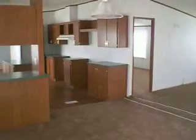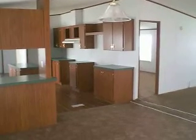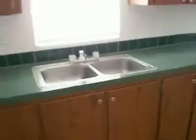This is a 1999 mobile home. It's a 28 by 56, 3-bedroom, 2-bathroom. You can see this house is in really good condition. Everything here is new. The kitchen here, the cabinets, and the sink, they're new.